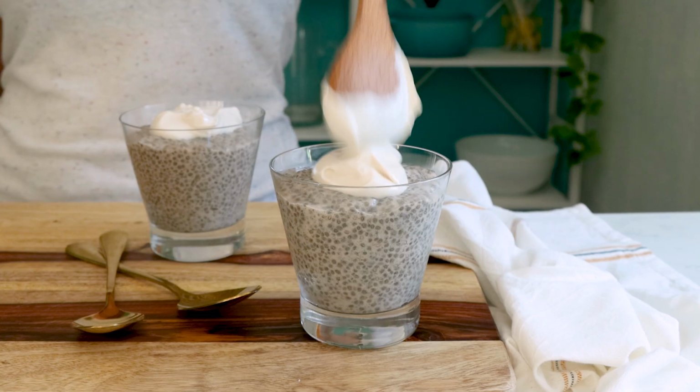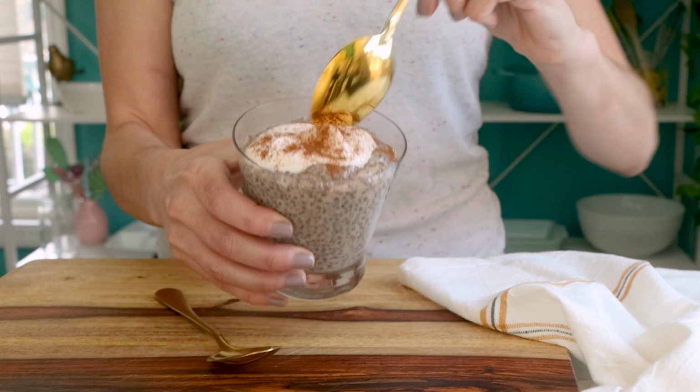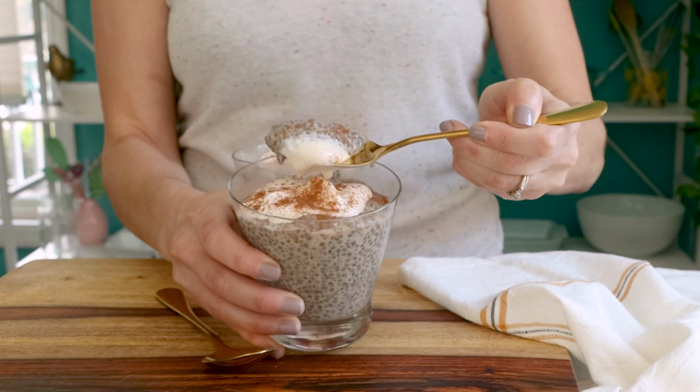In the morning, you have sweet, spiced chia seed pudding. I like to serve this with a dollop of plant-based yogurt and cinnamon on top for a real chai latte feel.